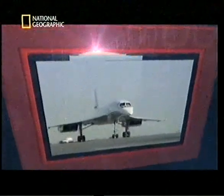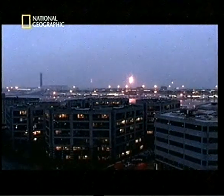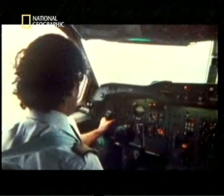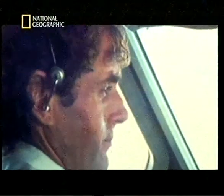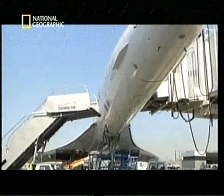Now, by rewinding the events of that fateful day and going deep into the investigation, we can reveal what really happened. The French Bureau of Air Accidents sends their top investigators. Their data can piece together the deadly chain of events to find out what really caused this tragedy. Nothing is off limits. Did pilot Captain Marty make a fatal error? Or was there a fault hidden within the plane?